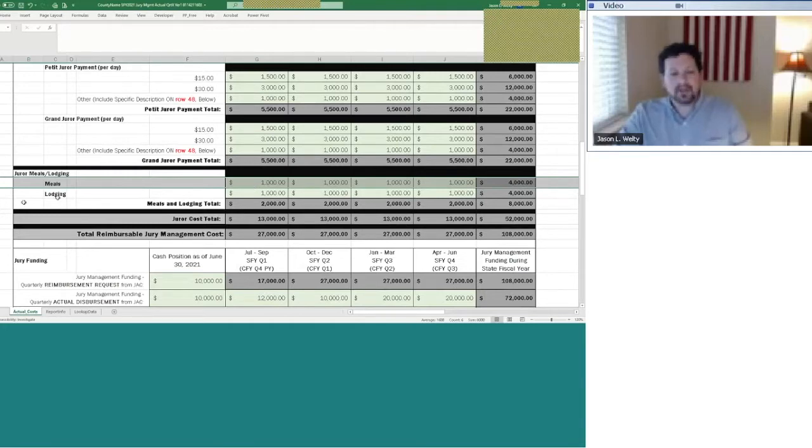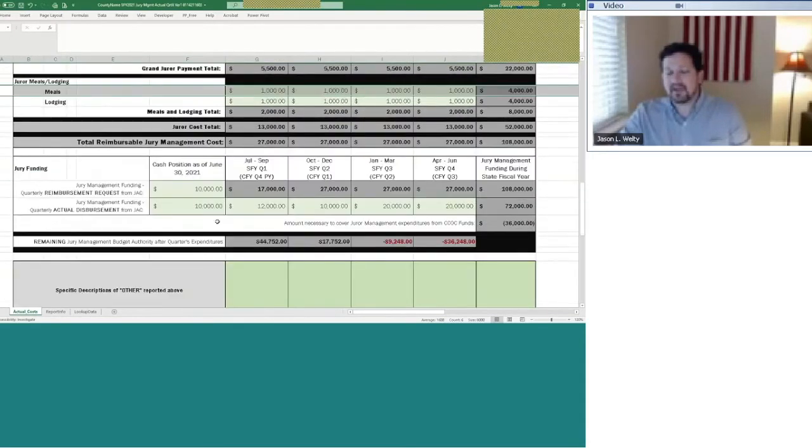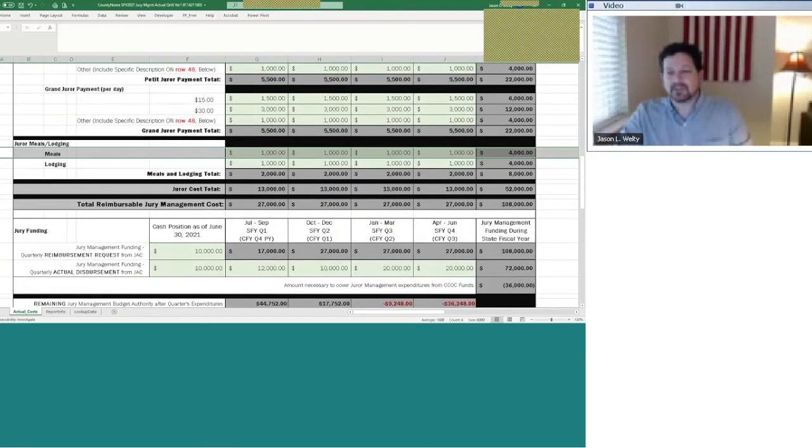And then we combined that with lodging because, as you know, on our operational budget, when we ask you to do the costs for jury management, we combine meals and lodging into one line. So hopefully that will be a little bit easier for you, both from the operational budget standpoint as well as from filling out this form to get your reimbursement. So all of those things total up down here on the bottom, and you get the total reimbursable jury management cost here on line 37.